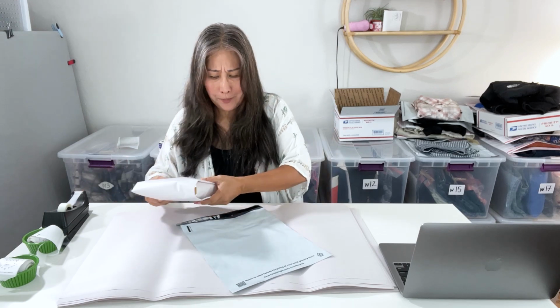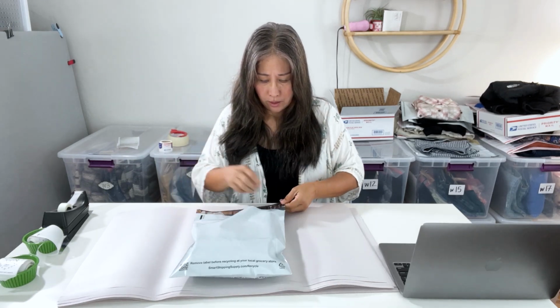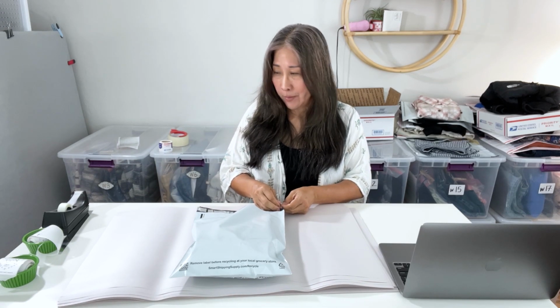Because I remember I picked it up. I might have picked this one up from a thrift store. It might have been from Out of the Closet.